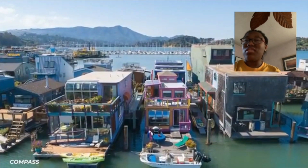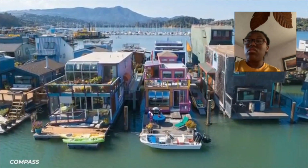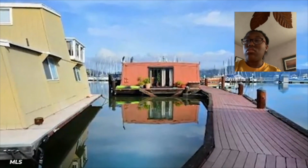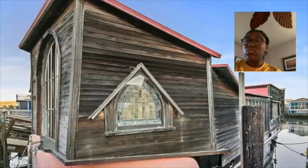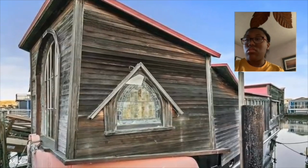There are about 400 houses that make up the floating home community in Sausalito, making it one of the biggest floating home spots in the world. Sausalito sits on the north side of the San Francisco Bay and on the Marin side of the iconic Golden Gate Bridge. In the 40s and 50s, the floating homes were hosts to poets and performers, housing everyone from author Shel Silverstein to rock promoter Bill Graham.